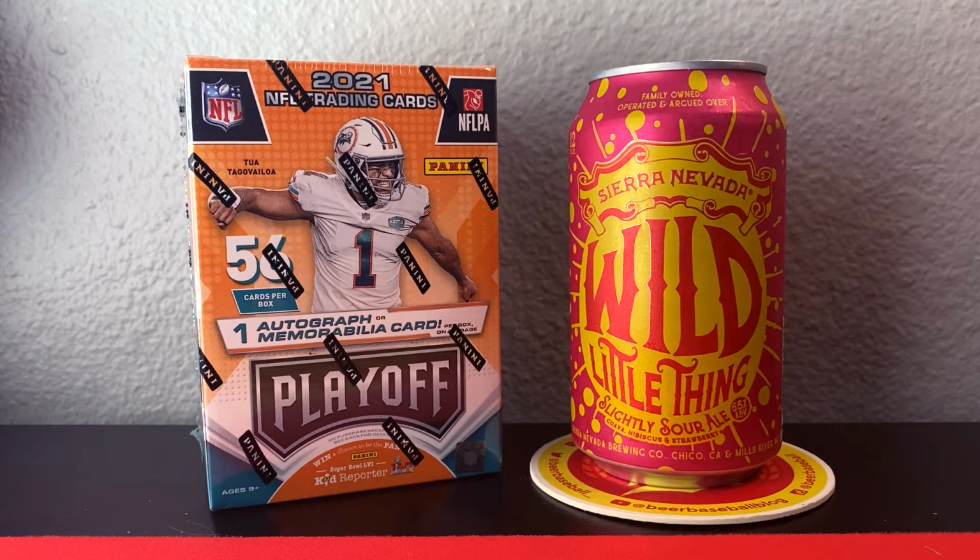And that couldn't come more timely, as Tua, the cover athlete here, has some legitimate weapons in a brand new overhauled Miami Dolphins offense. So I'm excited to rip this one and pair it with this beer. So with that, let's get to ripping and let's get to sipping.